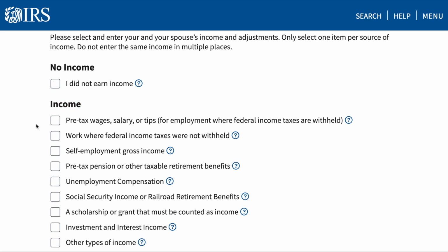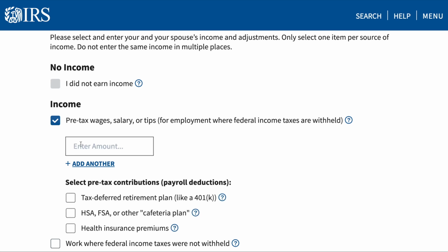For the purpose of this demonstration, I'll show you pre-tax wages only, salary and tips for employment where the federal income taxes are withheld. So for the demonstration, I'm going to select yes, check this checkbox, and enter the income amount. I'm going to share here, for demonstration purposes, let's say $25,000 for the year 2022.